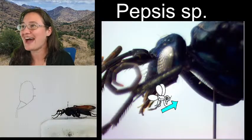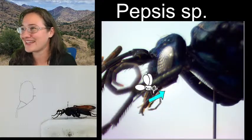Oh, there's a velvet worm. Ha! He made a landing on the day today.